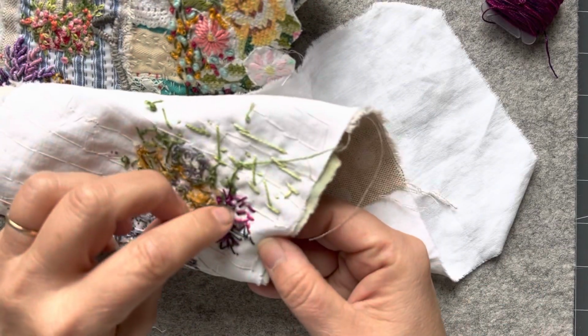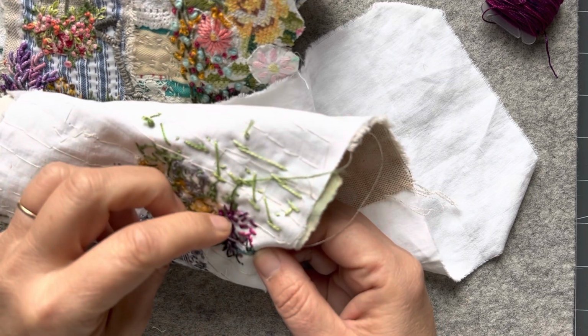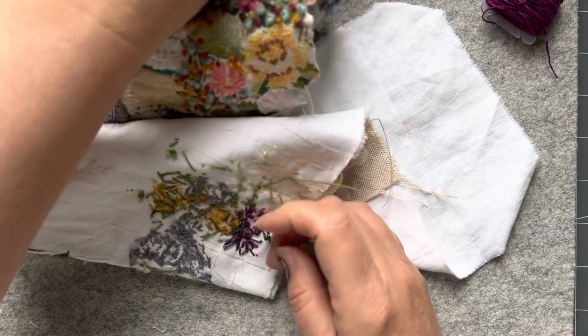I'm just doing little stitches for my leaves, next to each other, about three, just to create a leaf idea. Very simple stitching. I'm not doing it too complex, because if I do it too complex, I'm not going to get it done.